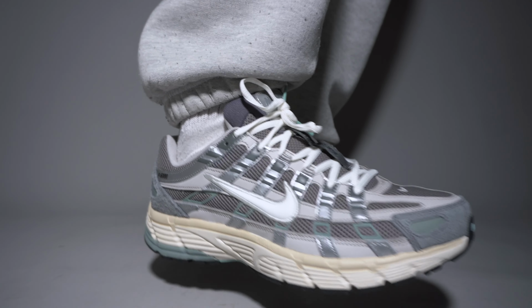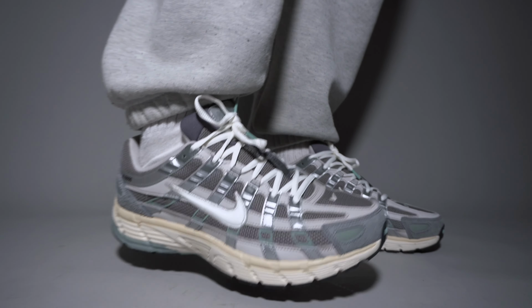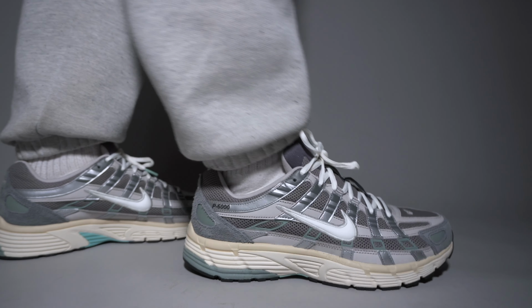To give you a size comparison, I go the same size in these as I do in other Nike sneakers like the Dunks, and I go a half size down in Air Force Ones.